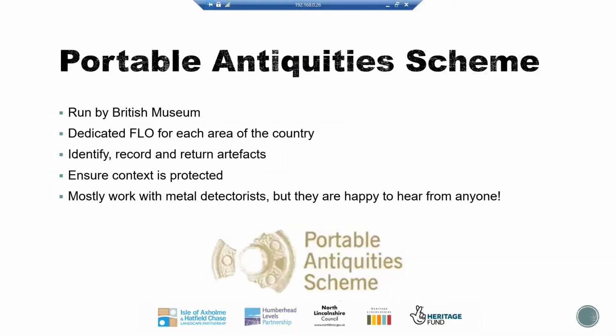And this is where we get into an absolutely fantastic scheme in this country called the Portable Antiquities Scheme. If you've not heard of it before, I do recommend you pop online onto their website. They hold a database of a lot of different artefacts that have been found by different people, often metal detectorists, but like I said, they can be found by anyone. And you can access these online to find out about the artefacts that are being found in your area and use that to really build up a picture of who was living in your area and what they were doing.